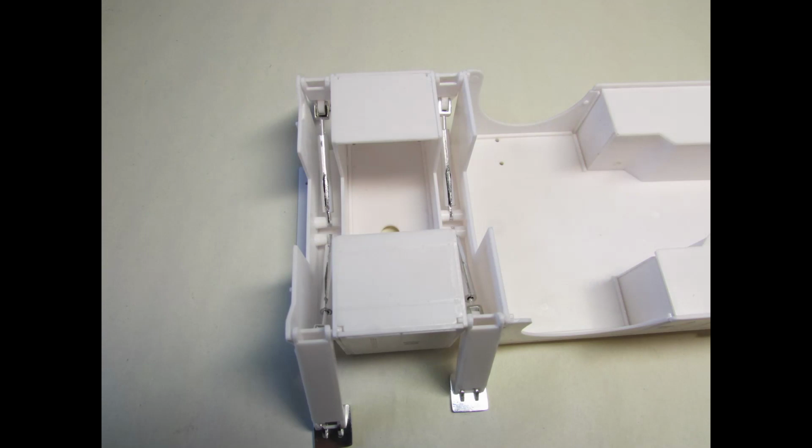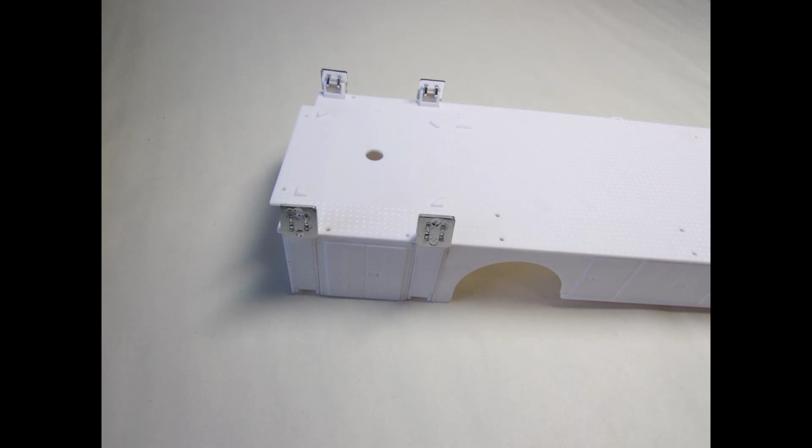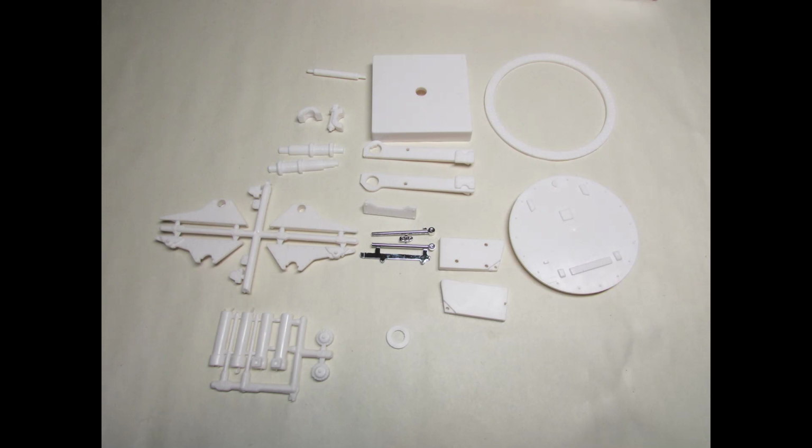After the deck parts have dried slightly, move the frame parts aside and slide in the outriggers. I removed them again for painting, and I painted the outriggers white with some black feet. And next we'll be dealing with some of the deck parts and the turntable pieces you see here.